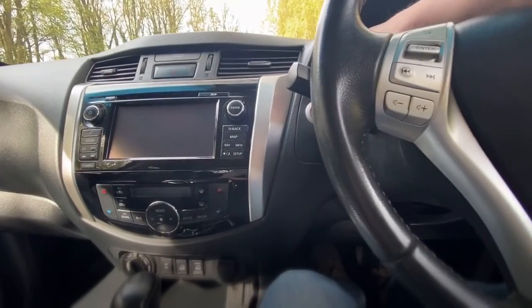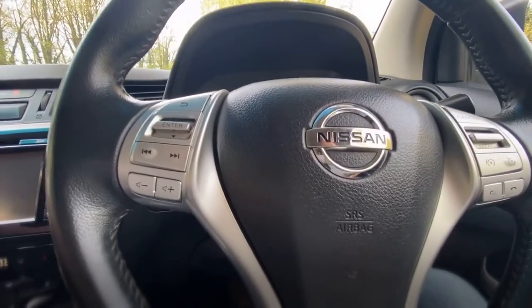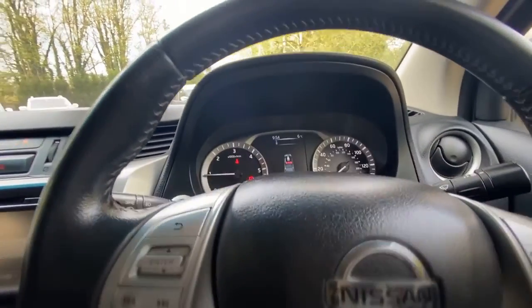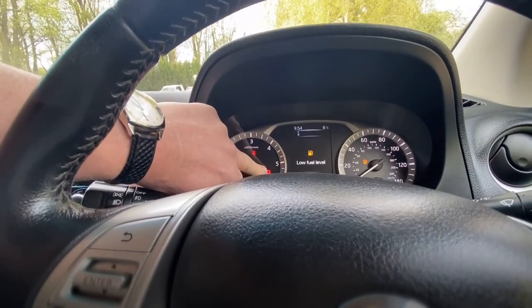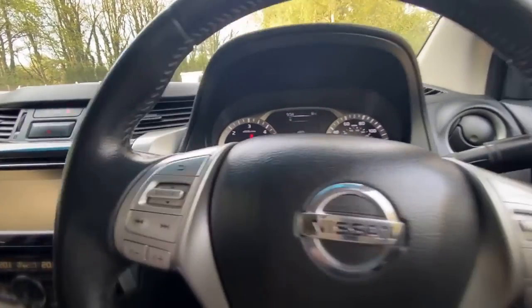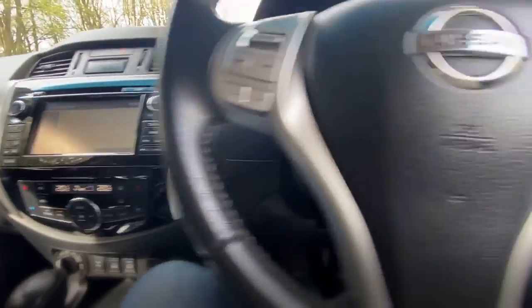Let's give it a start. Switch that down. Let's return it down. There we go. Okay, so you can see from that there's no warning lights on the dashboard, other than obviously I'm not wearing my seatbelt. Fuel level's just come down and the handbrake's on. Other than that, oh yeah, it's gone now. So yeah, other than that, there's no other warning lights on the dashboard. Steering wheel's nice and clean. It's really good.